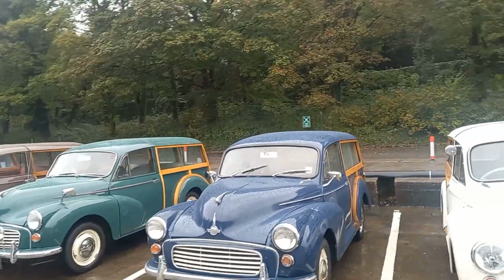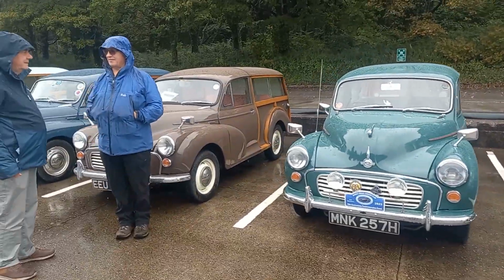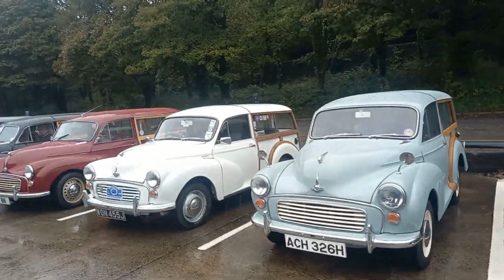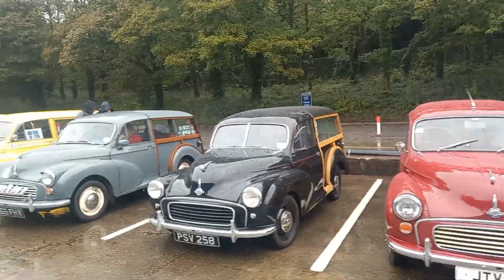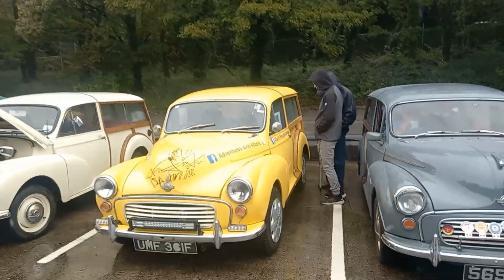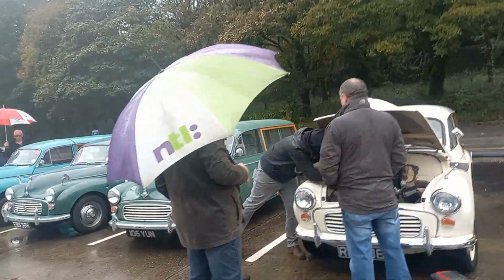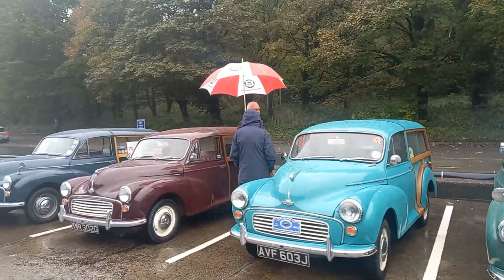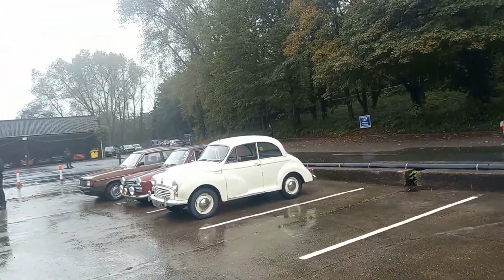Look at that one. On a P-Reg. It's obviously been registered back in this country after it's been out of the country, or an ex-military one. Another one on an N-Reg. Adventures with Albert. Look at that one. It's a bit bright and yellow. Yeah, very nice. And then we've got the three that we came in.